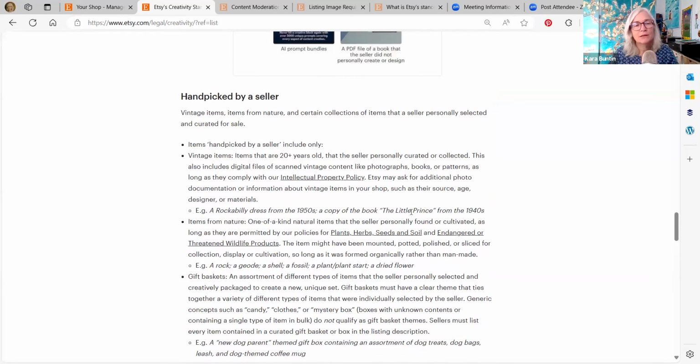Okay, so handpicked by a seller has just opened the door, and we know this is a fundamental change in what is allowed to be sold on Etsy. So that's all. I mean, look, what can you do? They didn't use the word handmade once.